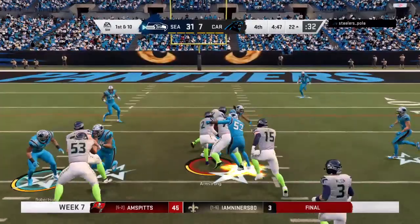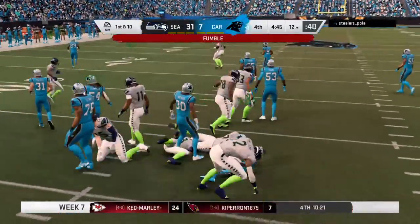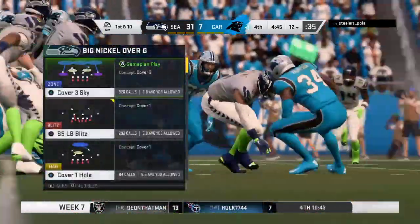They'll run on first down. Armstrong. Now the ball comes loose. And it's picked up by the Panthers. And a big turnover there as his guys will get the football back.